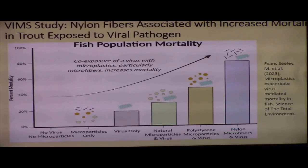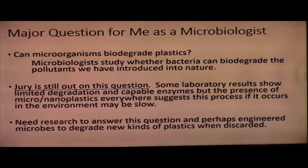The way they explain this is that the nylon microfibers actually open portals in the gills or in the gut to allow the virus to get in. So this is an experiment that actually looks at interacting stressors. It's not just a straight study that would look at only the effects of virus or only the effects of particles. But those are microfibers. How big are those? Those are not nanoparticles. Those are microparticles. No, they were nanoparticles. They were nanoparticles. Yes, they were.